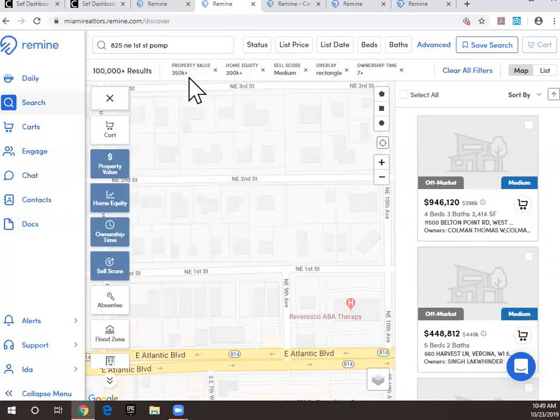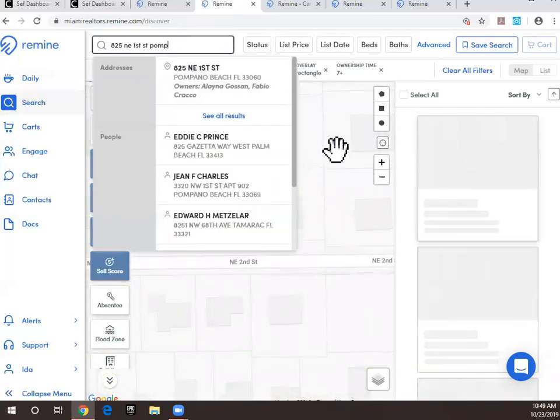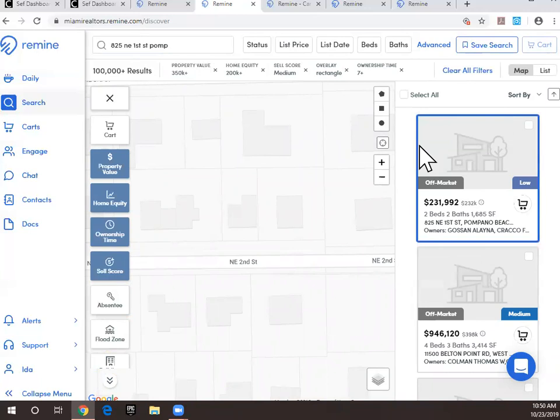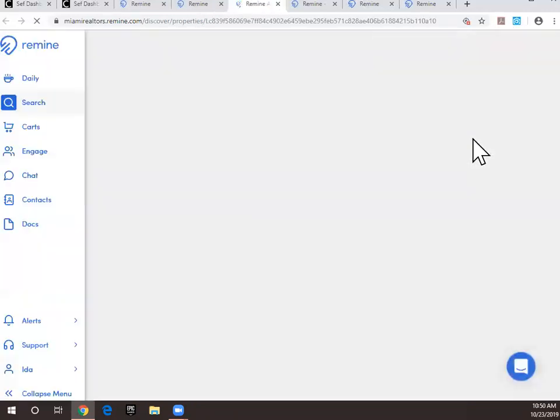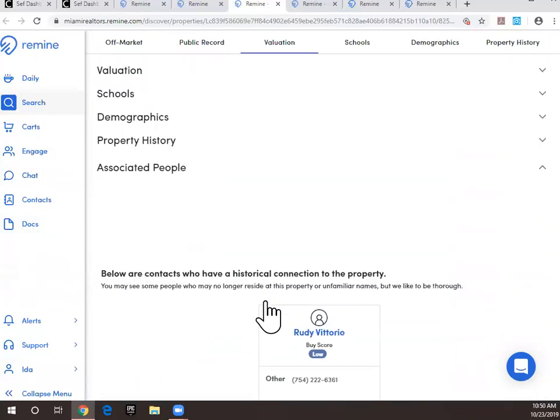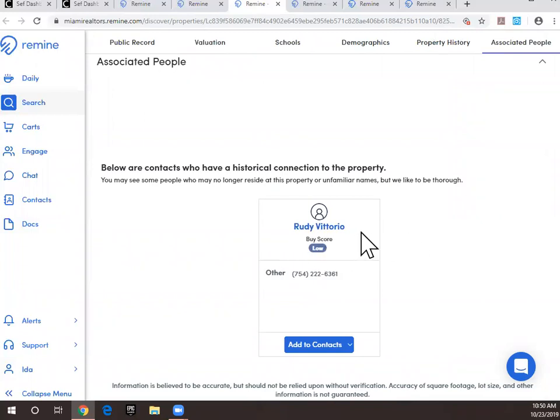And I click on it. It's a little slow. Come on now. Okay, there we go. It should be coming right here to the right side. So I'm just going to wait for that. Okay. So we're going to click on the property you see to the right side. We're going to go down to associated people right here at the end. And then it tells you her information and then the low sales score here. She's not showing any emails. It's just showing her phone number.